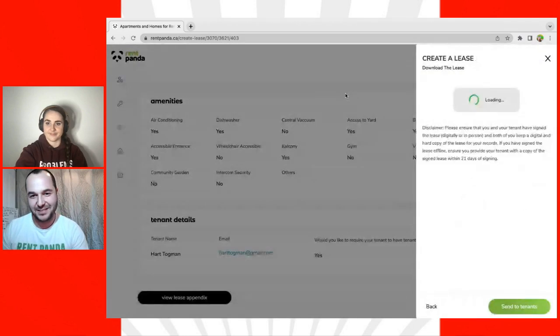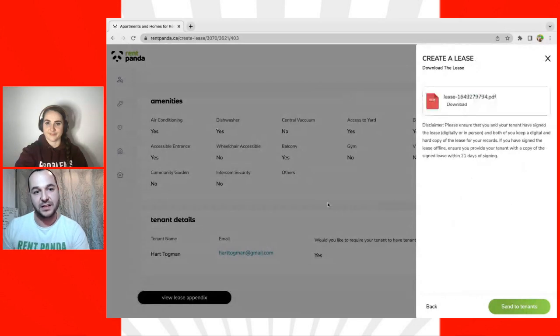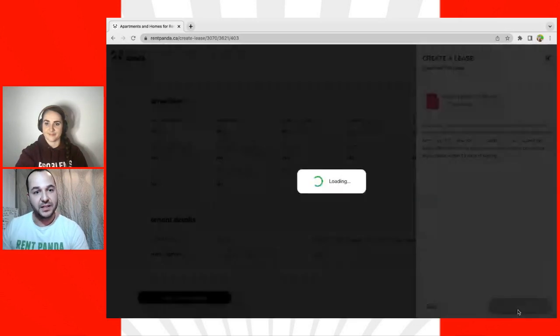So it may take 10, 20 seconds. It's going to create that lease for you. You can then download that lease. So if you want that old school copy of the lease to print out and give it to the tenant, you can do that, or you can send it to them directly on Rent Panda.